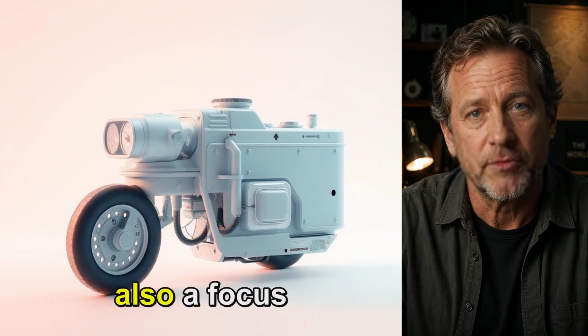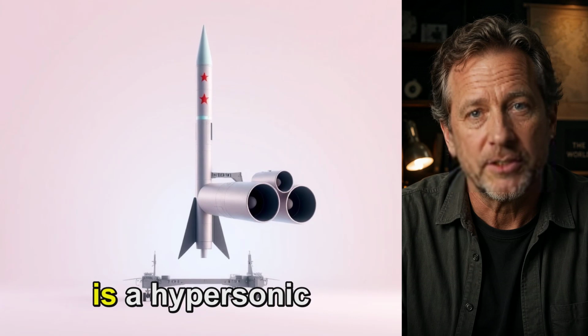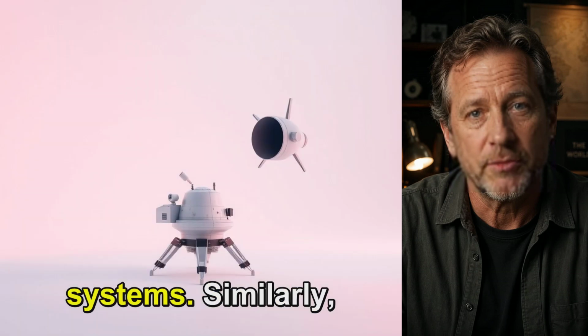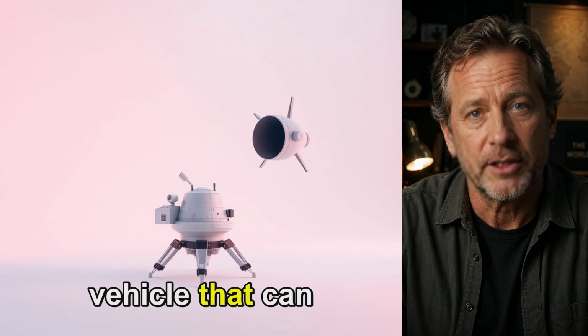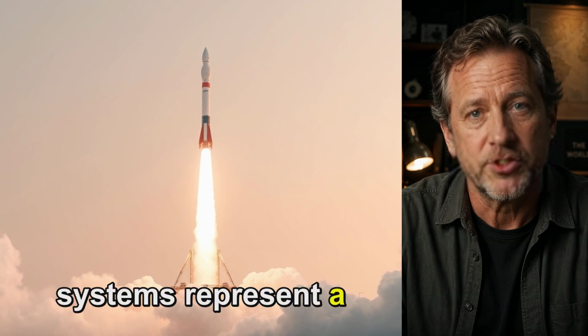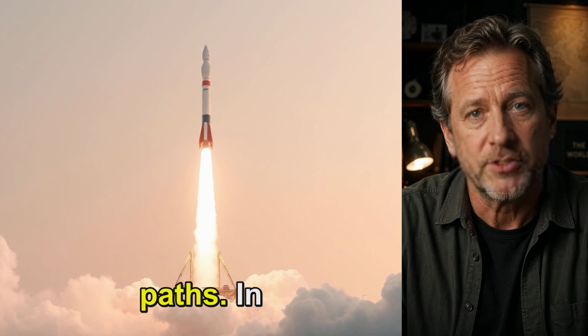Hypersonic speeds are also a focus for next-generation missiles. The Chinese DF-17 is a hypersonic glide vehicle that can reach speeds over Mach 5 and maneuver unpredictably, challenging missile defense systems. Similarly, the Russian Avangard uses a glide vehicle that can achieve speeds up to Mach 20, with a range of over 10,000 kilometers. These systems represent a shift from ballistic trajectories to highly maneuverable, unpredictable flight paths.